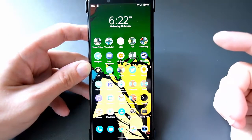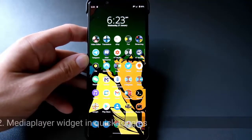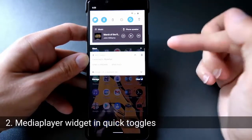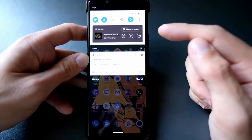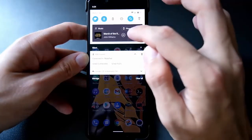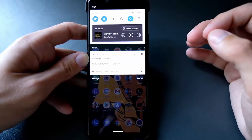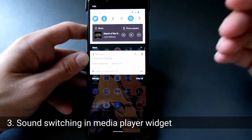So you can just create a screenshot, and the media player can be found now under the quick toggle section. So if you scroll down here, you can see I have my music application open, and you can see that the music player controls are now located in the quick toggle section instead of in the notifications. And I can just simply start playing here. You can see they have a nice little effect, and which is also new, sound switching is also possible from this new quick toggle media player control.